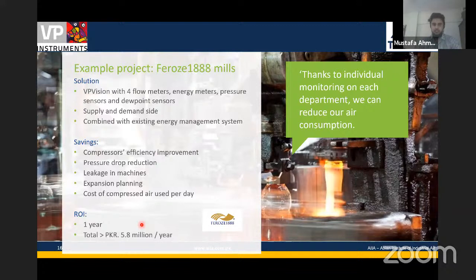Absolutely. Thank you, Nathan. In Pakistan, we have successfully implemented this whole VP Instruments monitoring system, the VP Vision system, with 4 flow meters and energy meters and pressure sensors and dew point sensors in one of the biggest towel manufacturers of Pakistan, Feroz 1888 Mills. They're the biggest towel manufacturers in Pakistan, and we've implemented the VP Vision system on one of their plants, which has benefited them in a significant way.